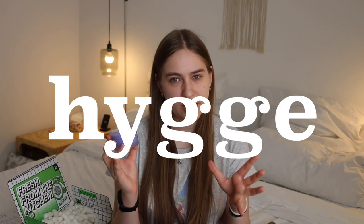This gets an instant 10 out of 10 from me. I don't know if it's going to be really strong in the air when you light it or if it's going to be more of a faint smell, but either way, I am really glad to have this. I love scented candles, and I feel like this is really great for September and the season that we're getting into. It's very conducive to hygge and those nice, relaxing, cozy fall vibes.